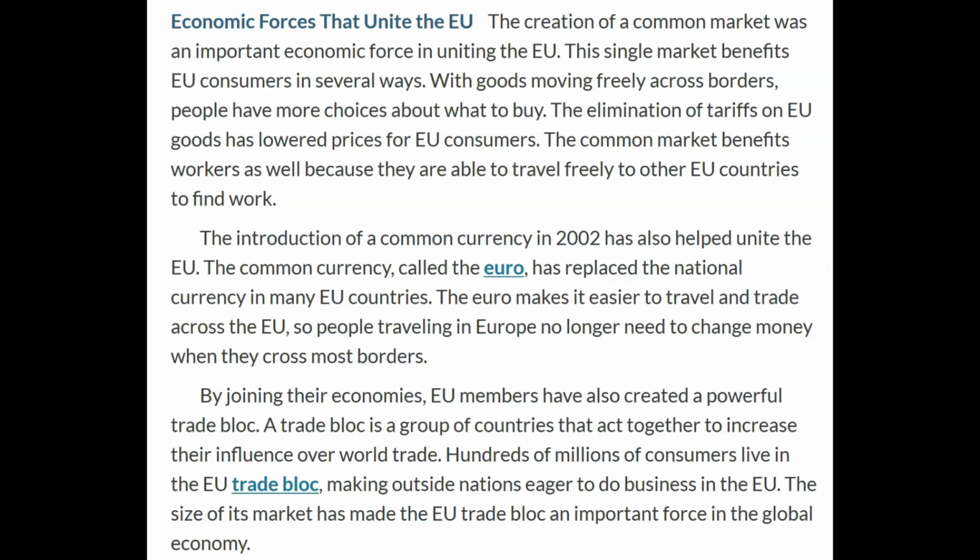The euro makes it easier to travel and trade across the European Union, so people traveling in Europe no longer need to change money when they cross most borders. By joining their economies, European Union members have also created a powerful trade bloc. A trade bloc is a group of countries that act together to increase their influence over world trade. Hundreds of millions of consumers live in the EU trade bloc, making outside nations eager to do business in the EU. The size of its market has made the EU trade bloc an important force in the global economy.